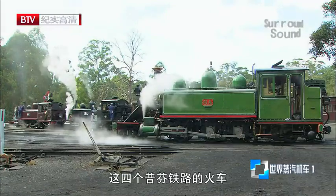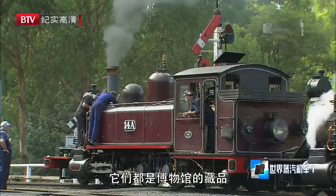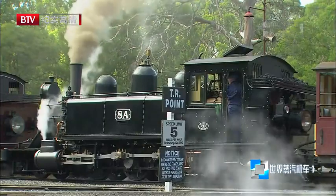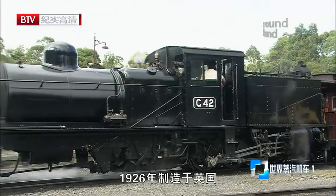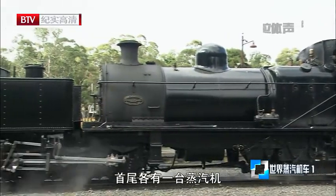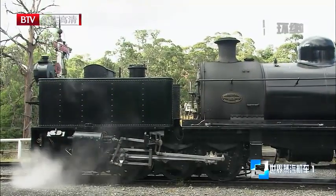The four steam locomotives being used at the Puffing Billy Railway are the original ones that were used before the closure of the railway. They are all museum pieces, but have been brought back to life. The largest of the fleet is seen here. It is the model G42, manufactured in 1926 in the United Kingdom. It is a very unique design with engines located at the front and back. There is only one example of this steam locomotive in existence in Australia today.